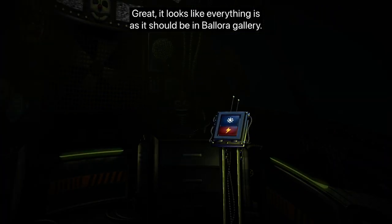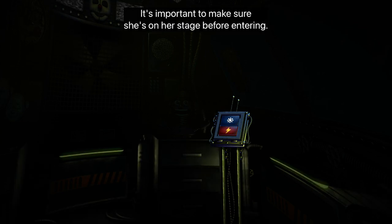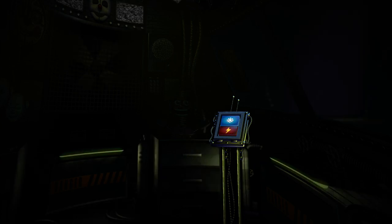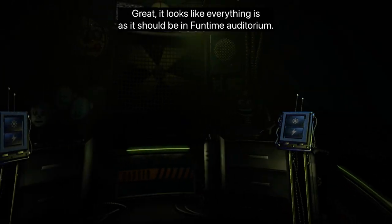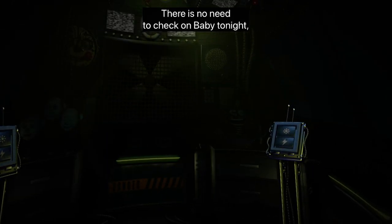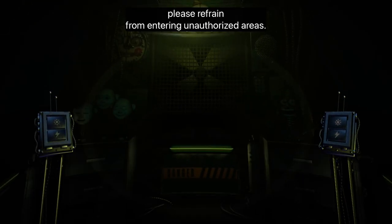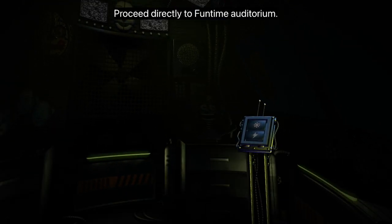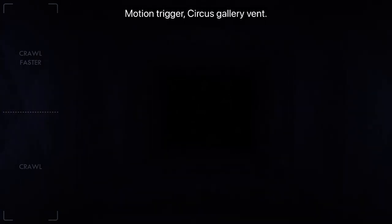Great, it looks like everything is as it should be in Ballora Gallery. Let's check on Funtime Foxy. It's important to make sure she's on her stage before entering. Great, it looks like everything is as it should be in Funtime Auditorium. There is no need to check on Baby tonight. Please refrain from entering unauthorized areas. Proceed directly to Funtime Auditorium. Motion trigger, circus gallery vent.